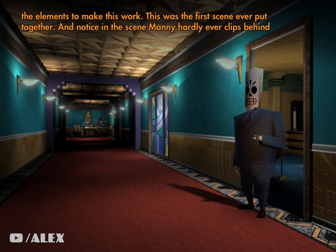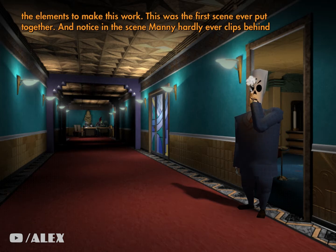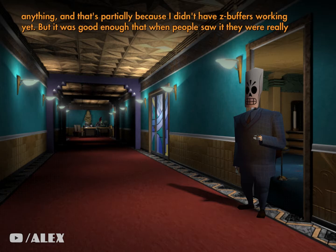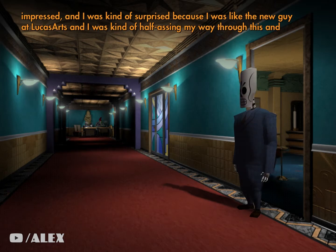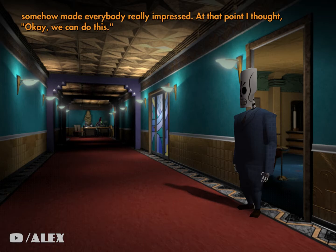But this was proof that, yes, we have all the elements to make this work. This was the first scene ever put together. Notice in the scene, Manny hardly ever clips behind anything, and that's partially because I didn't have the buffers working yet. But it was good enough that people were really impressed, and I was surprised because I was the new guy at LucasArts and was half-assing my way through this and somehow made everybody really impressed. So at that point I thought, okay, we can do this.